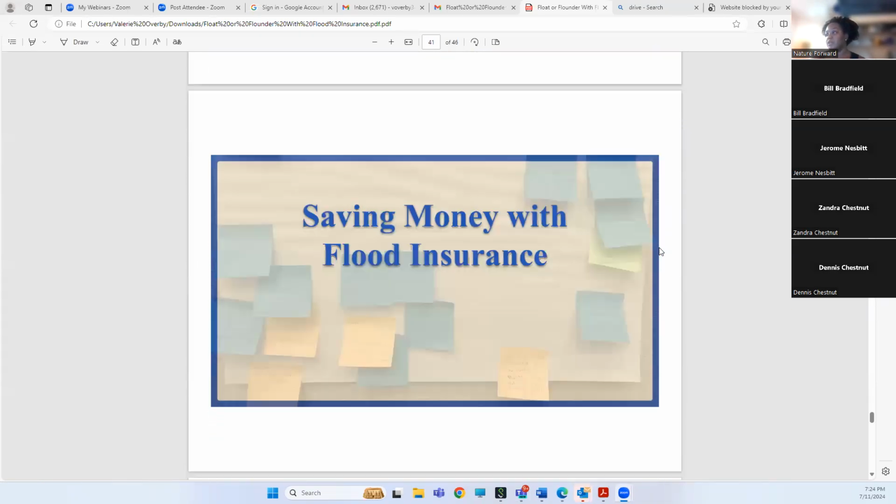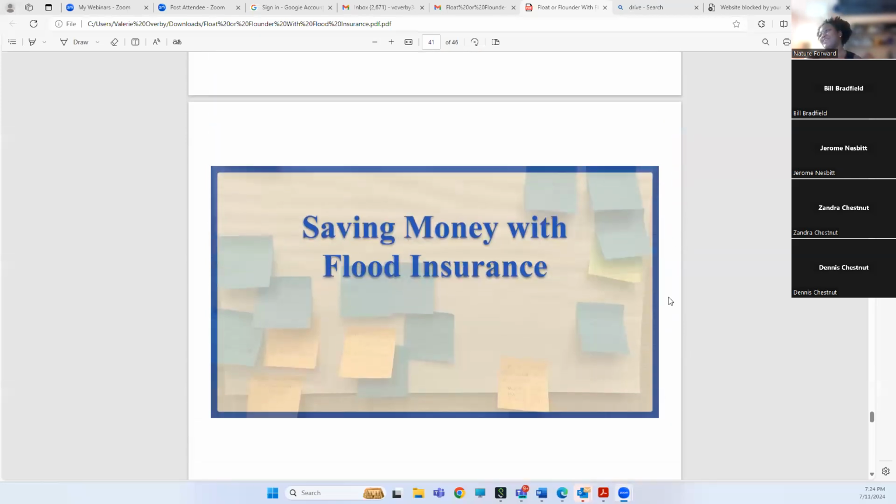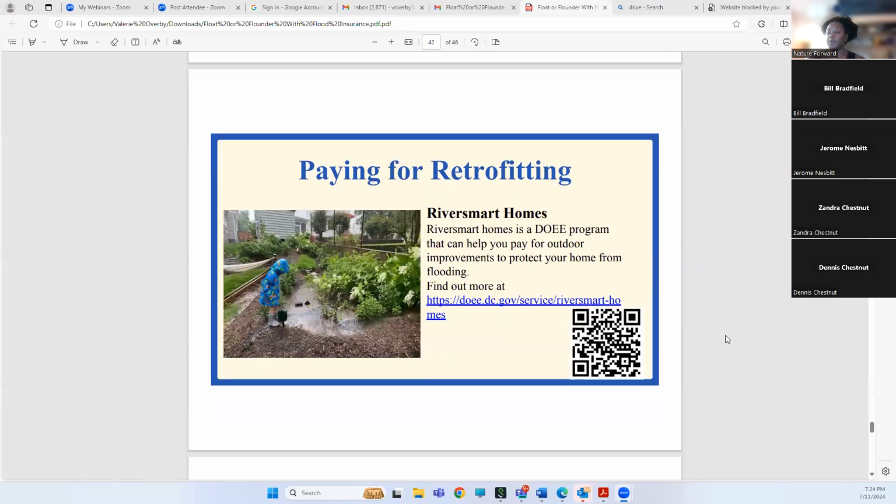Okay. So, to save money with flood insurance, because flood insurance is expensive, although we are encouraging people to get flood insurance, we do understand that it is an additional cost. And so there are some programs that DC offers to help you pay for mitigation measures in your home, including the RiverSmart Homes program. It is a DOEE program that can pay for outdoor improvements to your home to protect it from flooding. Feel free to use this QR code or be on the lookout for some follow-up links in my email to you.